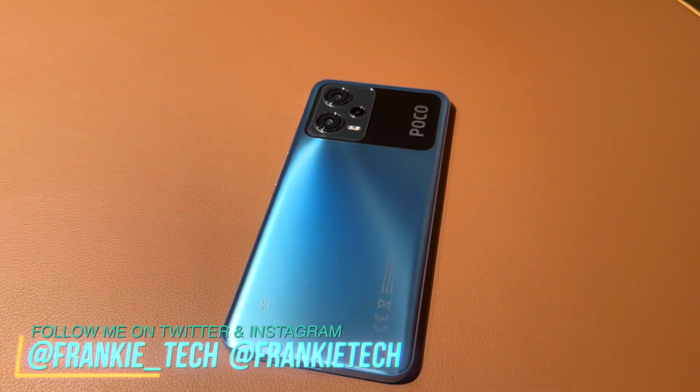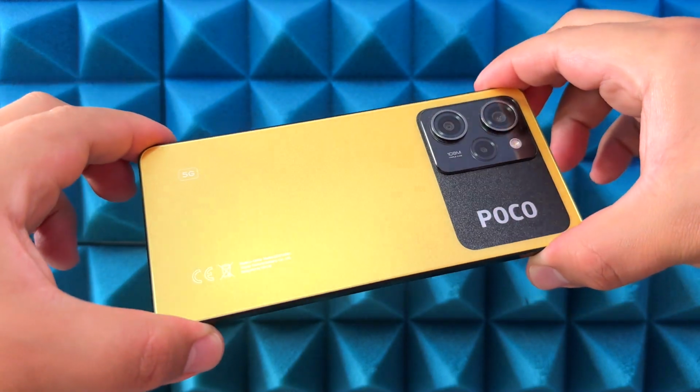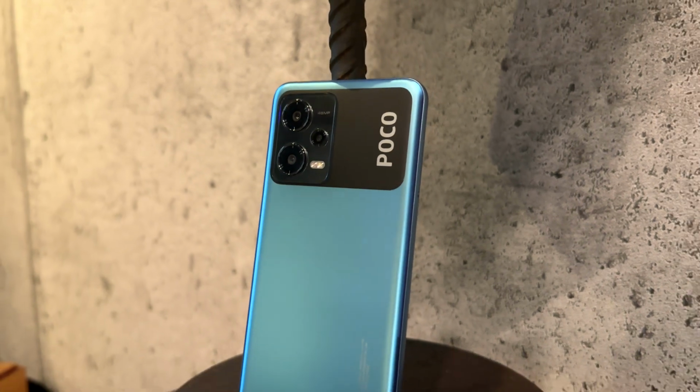Good to see you guys again, and here now after the launch of the POCO X5 series, and it's time to share my thoughts on these devices with the full specs, now fully reviewed. What are my thoughts, and which of these two phones, it's a secret, do I prefer?